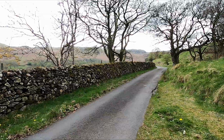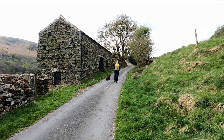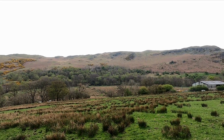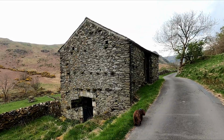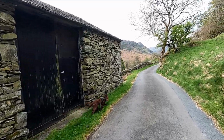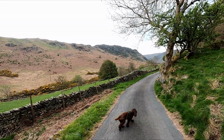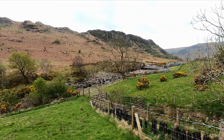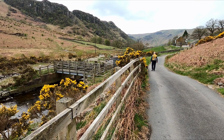It's a good lane and it's very quiet. You go past several of these old barns. Just as you approach Swindale Foot Farm you can have a look over to the left and you'll see the route that we're going to take on the far side of the valley. And just carry on along the lane. In a short distance you can see a sort of new concrete structure that goes across Swindale Beck. This is actually a water catchment, and that takes water through underneath the hillside and then into Haweswater Reservoir.